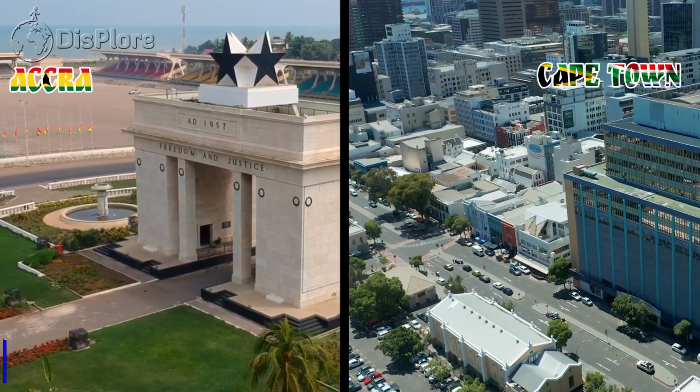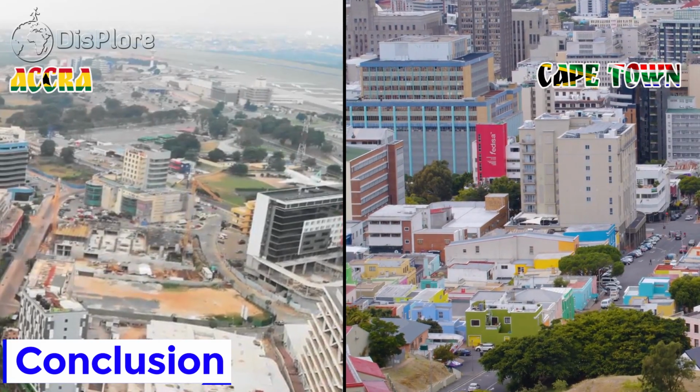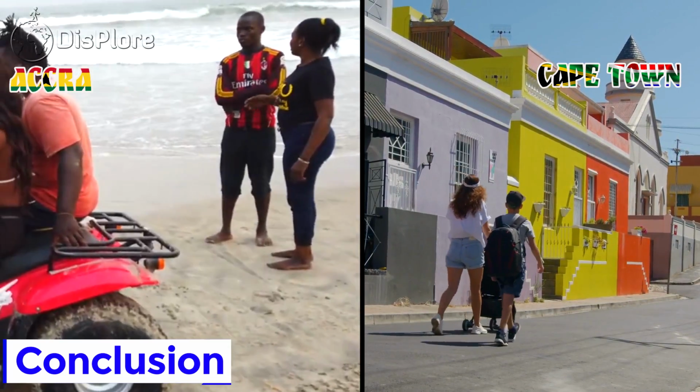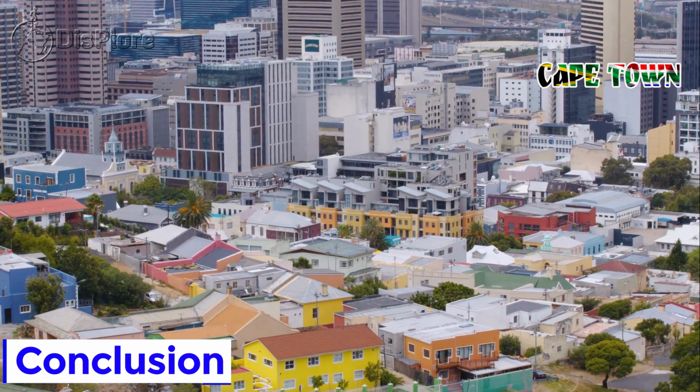Conclusion. Overall, both Accra and Cape Town are great cities with strong economies and atmosphere to live in. However, according to statistics, Accra seems to be greater in many aspects than Cape Town. Or what do you think?